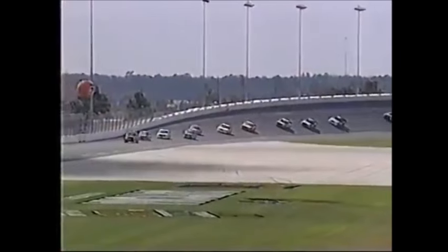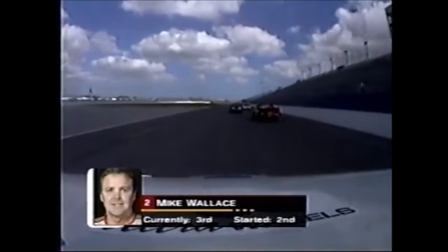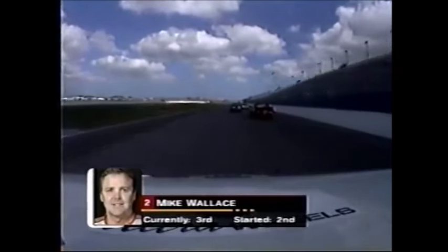Amy? Well, the luckiest man so far in this race has got to be Mike Wallace. The caution flag saved them again. Mike radioed in and said he had a right rear going down. Just about that time, the yellow came out. They changed him, and Mike is back out in third position. Dave Burns.